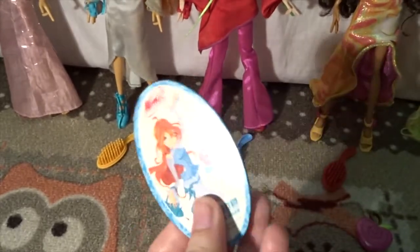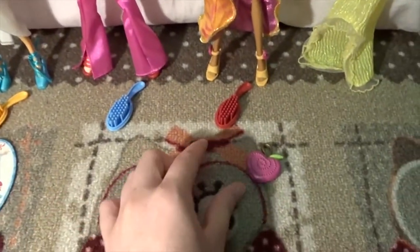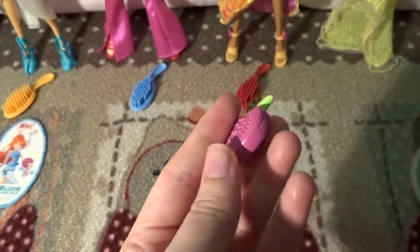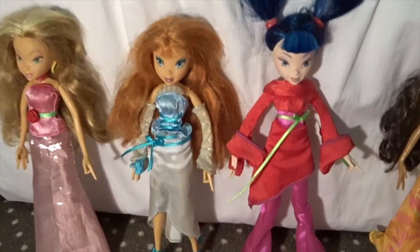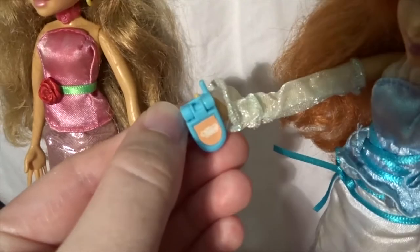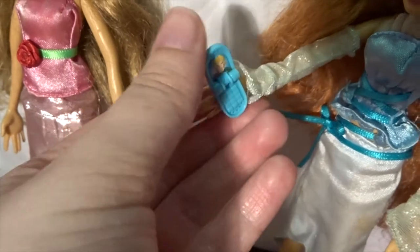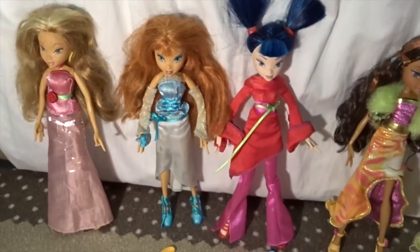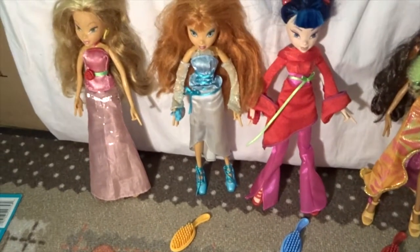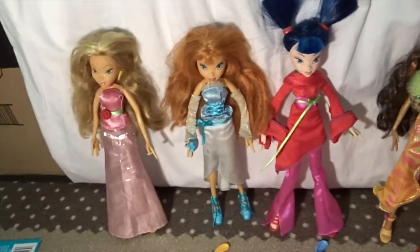So another drawing of them in their clothes that they are wearing, and then they also come with a purse. This is Layla's one, and then also a cell phone, which I only have from Musa and Bloom. So this is quickly how Bloom's cell phone looks like. So yeah, normally they all come with that. So I only have from few of the girls their stuff. I don't have all of it, sadly. But now I will go girl by girl.